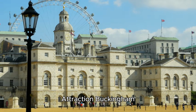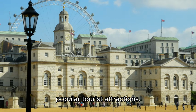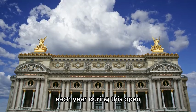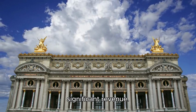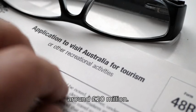Tourism, a major attraction. Buckingham Palace is not just a royal residence. It is also one of London's most popular tourist attractions. The palace opens its doors to the public every summer, allowing visitors to explore the staterooms, the throne room, and the picture gallery. On average, over 500,000 visitors tour the palace each year during this open period, generating significant revenue. It is estimated that the annual income from tourism and associated activities is around £20 million.